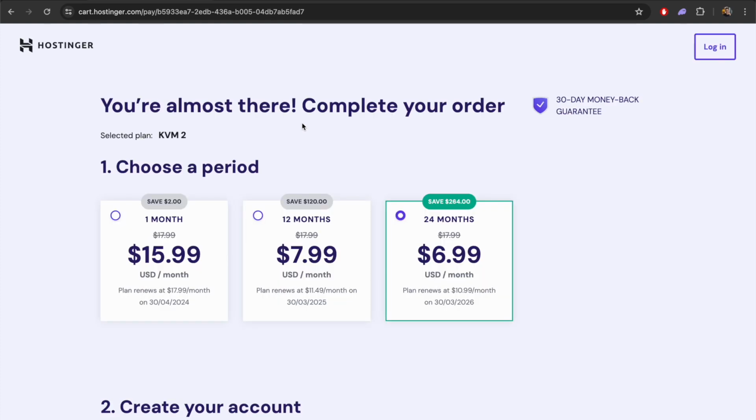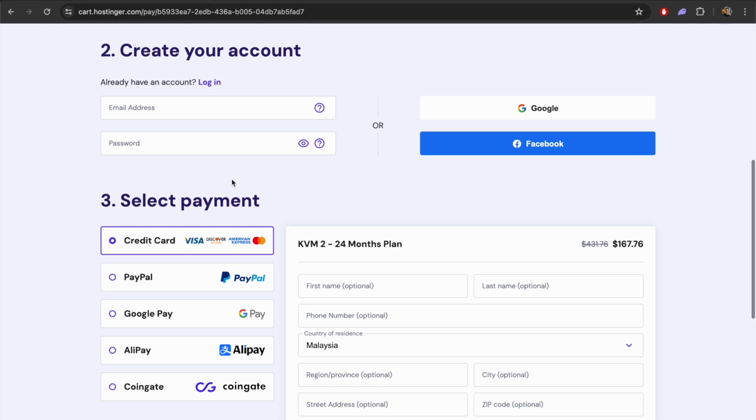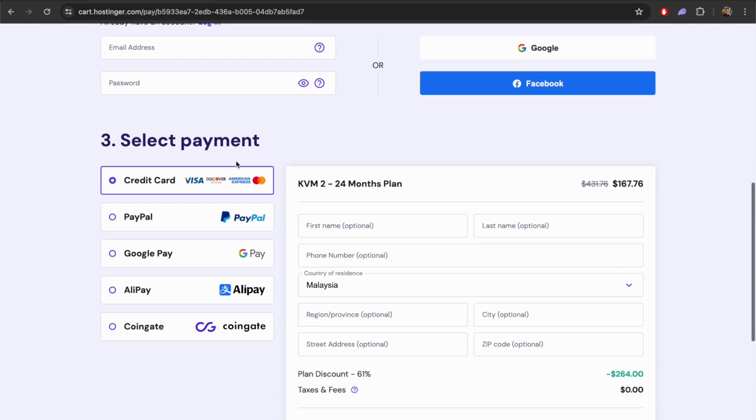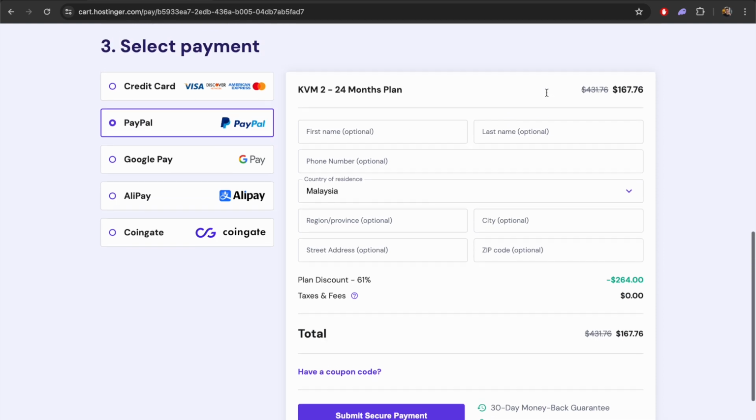So let's go ahead and click on this purchase. So we'll go to the checkout, and you can see here that we've got the KVM2 plan, and we're going for the 24-month package, which is the best price per month when you break it down. When you get to this checkout stage, you can select the payment method on the left, and then just fill out the details on the right.